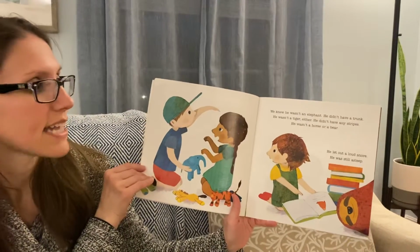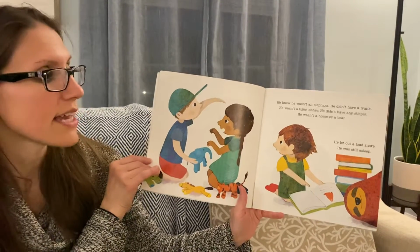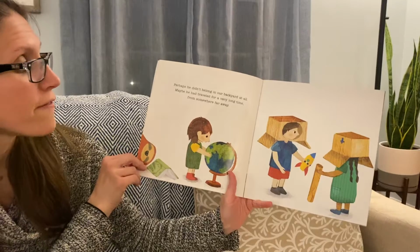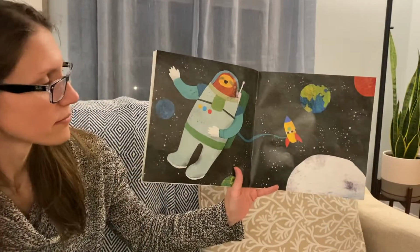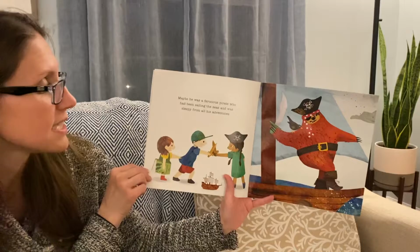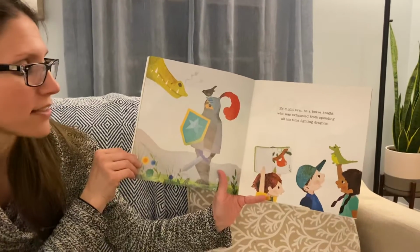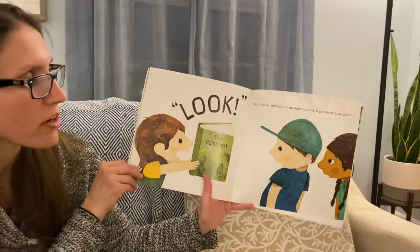We knew he wasn't an elephant. He didn't have a trunk. He wasn't a tiger either. He didn't have any stripes. He wasn't a horse or a bear. He let out a loud snore. He was still asleep. Perhaps he didn't belong in our backyard at all. Maybe he had traveled for a very long time from somewhere far away. Maybe he was a ferocious pirate who had been sailing the seas and was sleepy from all of his adventures. He might even be a brave knight who was exhausted from spending all his time fighting dragons. Look, he's not an elephant or an astronaut or a pirate or a knight.